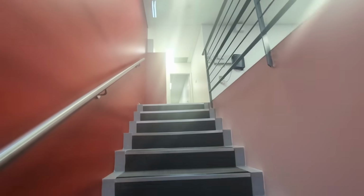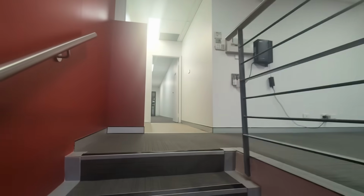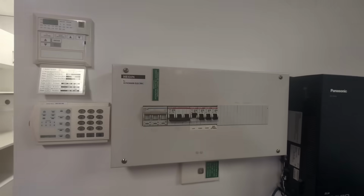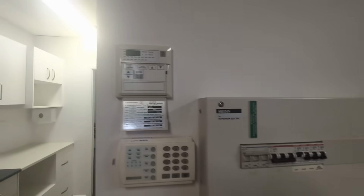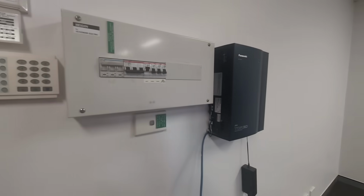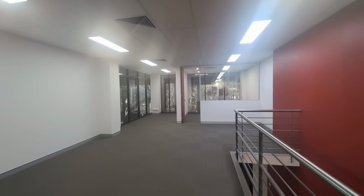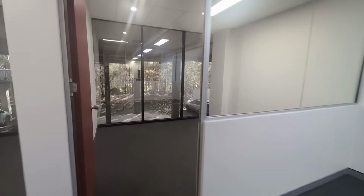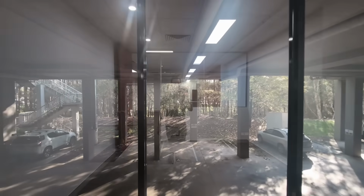So let's head on up the stairs, and there's some power down here. So it's probably about 55 square meters up the top here. Very long corridor down there. Here's the switchboard and standard aircon, and they've got a dodgy old alarm system that looks like a phone system. They do have a lot of Ethernet outlets, but here is the main thing, standard drop ceiling. We've got one glass office here, a glass cubicle, with quite a nice outlook onto the trees there. So I don't mind that at all.